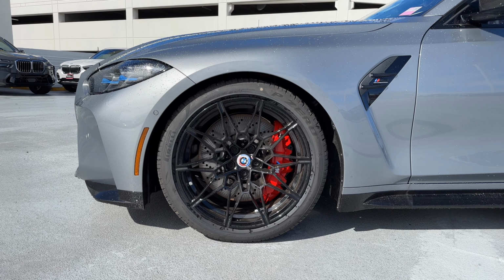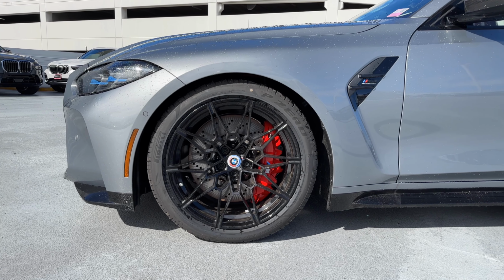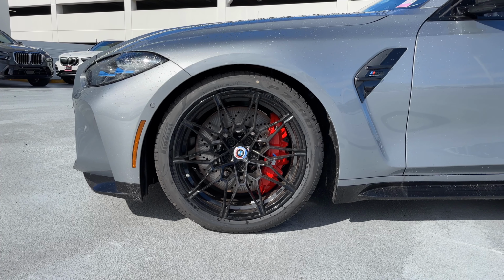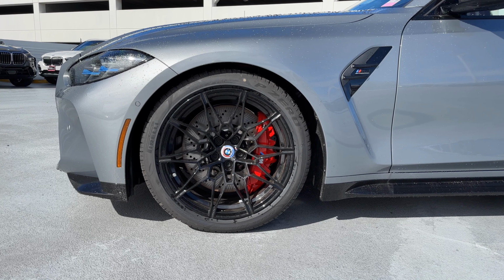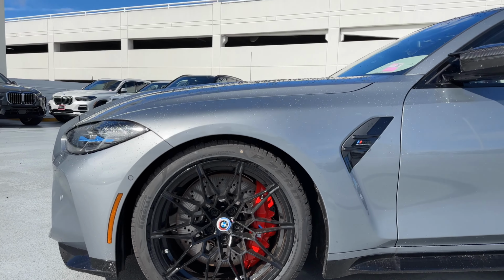So on the M3, you can order a port-installed accessory called the M Performance Suspension, which, from what I can tell, is just the height adjustable suspension. So I think you can drop it 20 millimeters. I don't know what the recommendation is at the processing center. I believe it's probably about 10 millimeters, but you definitely see the wheel gap on the front is gone.